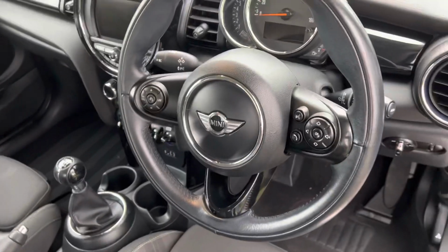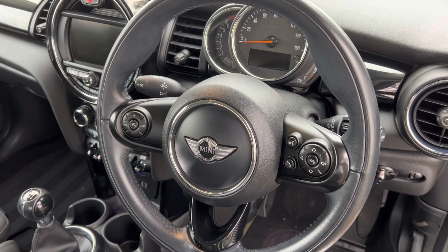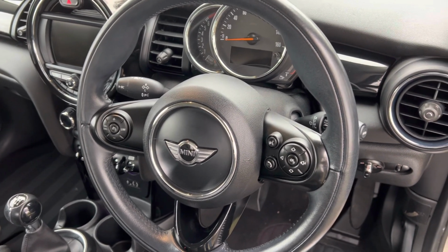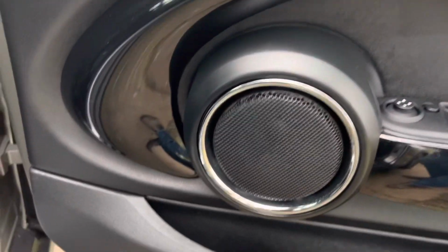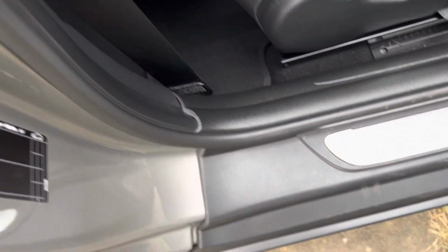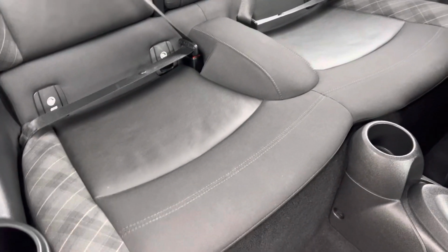It has the multi-function steering wheel with the controls there for your speed limiter and cruise control and radio controls. It has this piano black interior. Obviously all the door panels are in really good condition as well. The speaker there, no one's bashed anything. All this part here, which is normally where you get your scratches and stuff, you've got no scratches there, which is really nice.